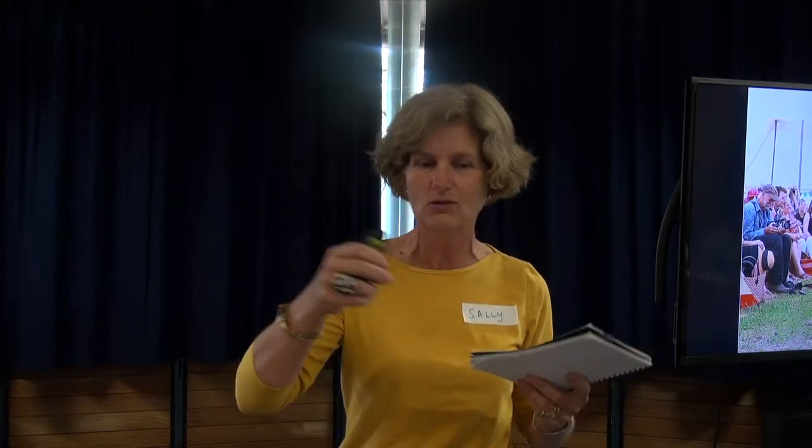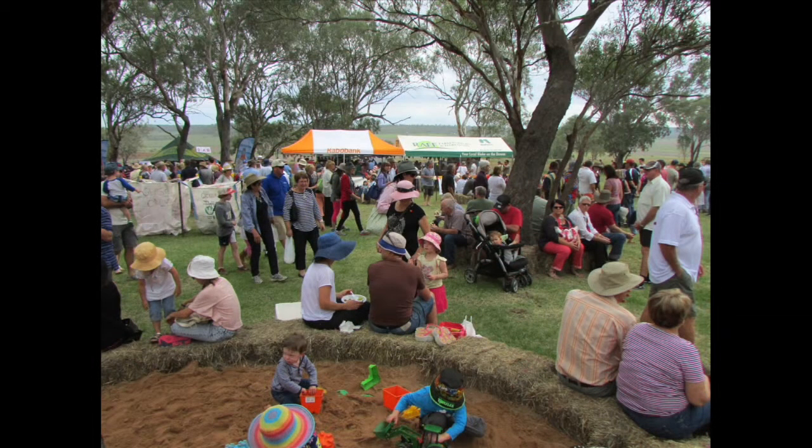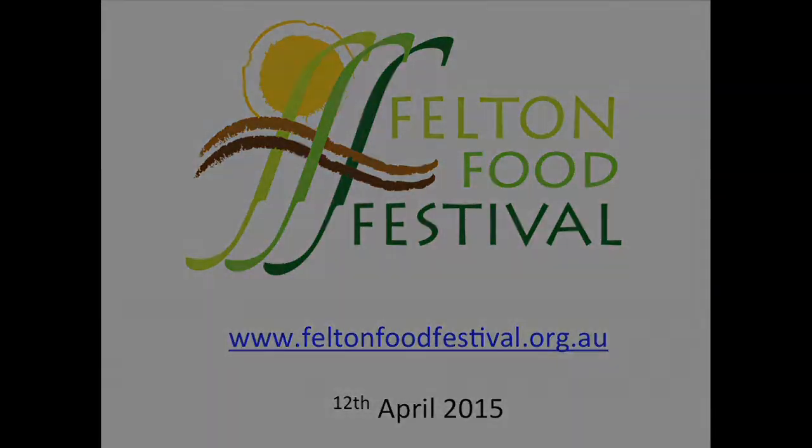Yeah, he did, and then the cow kicked the bucket and lost the lot. And the milk they did eventually get, we had to strain it a couple of times because it couldn't be used with all the muck that they'd put in it. And there's a picture of the header going through the mung beans, and the kids in the sandpit. And there we are, Felton Food Festival next year.